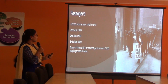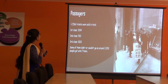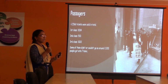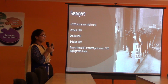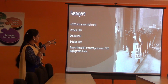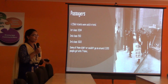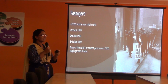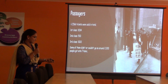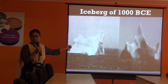Here are the passengers who traveled in the Titanic. First, 2,566 tickets were sold in total. And here also the classes were divided, like in trains. First class 1034, second class 510 members, and third class 1022 members. As we are people, we used to travel without tickets also. So some of the members traveled without tickets, they are 2200 members. That's the funniest thing.